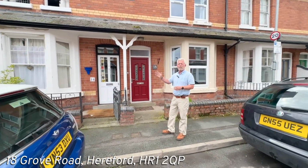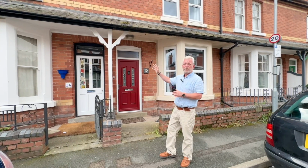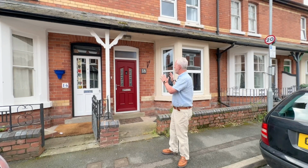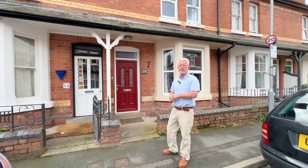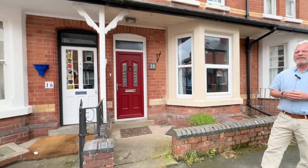And in recent times, the property has been re-roofed. We've had works done to the electrics. The central heating has been upgraded. So this really is an ideal property. But come on, let's go up and have a look inside.